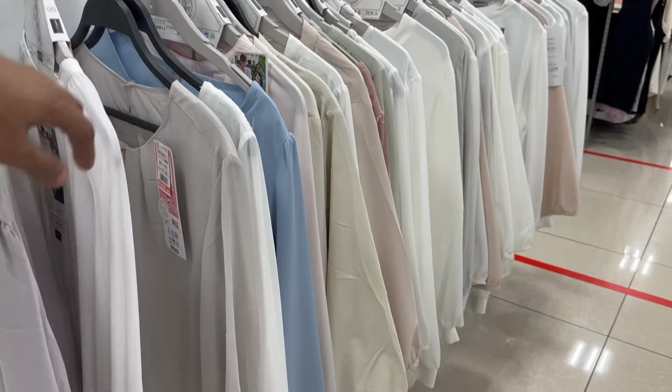While I'm not exactly a fan of all these neutral colors, I work in a Japanese space and therefore I adjust. So I decided to take this pink one because it was less neutral, so to say. Still a neutral color, but I liked this shade over the whites and the blacks. So I decided to just grab this one for work.